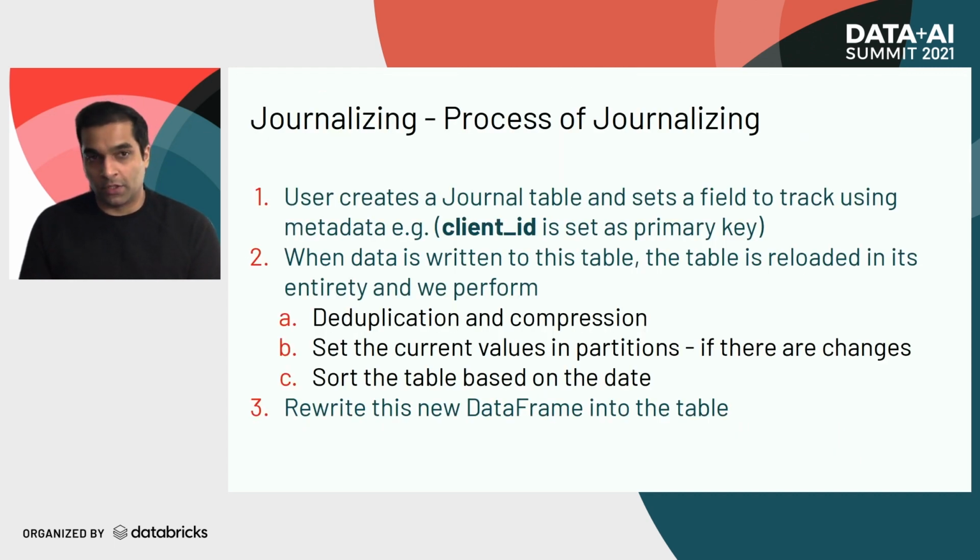Coming to the process of journalizing, how it's facing the user and how it's provided on the back end: the user creates the journal table and sets the field to track the metadata, let's say client ID in this case. When data is written to this table, since we need to maintain consistency with the existing table, we reload the table in its entirety and perform dedupe and compression. We set the current values if there are any changes, and then we sort the table based on the date. Then we rewrite the new data frame back into the table so that any new ETL or downstream process looking at the table sees the latest journalized table.